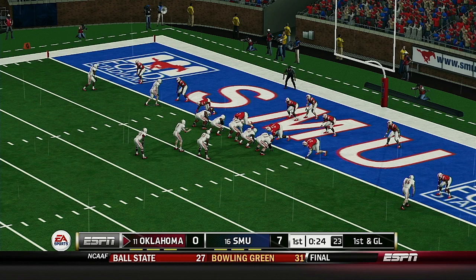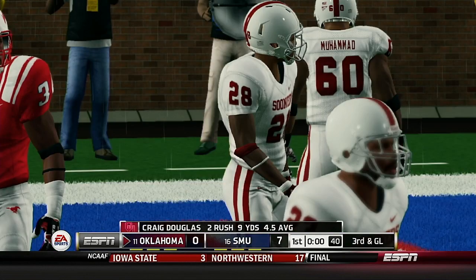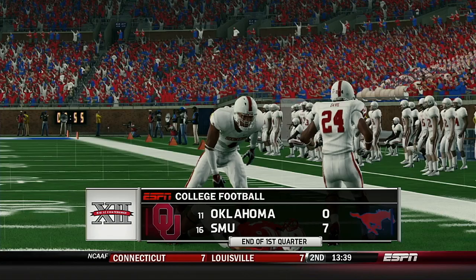And this is the 12th play of the drive. Defense and their short yardage package. Brought down after a nice run up the middle. So at the end of one quarter, the Mustangs lead 7-0.